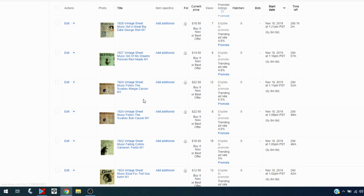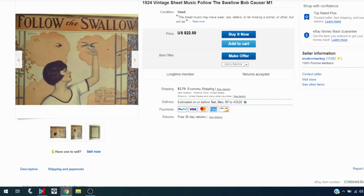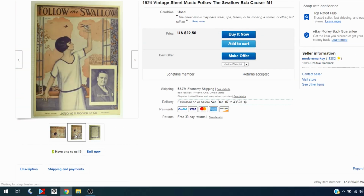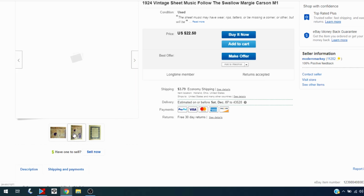Now here's an example here. This one's got Margie Carson, and here's another version, identical other than the photo, and it's Bob Cosser. So that's part of why sheet music is very hard to price, and I just go by guesstimates based on other sheets similarly. So again, when I look up sheet music, I'm looking up the name of it and the actual performer sometimes that's on the cover.